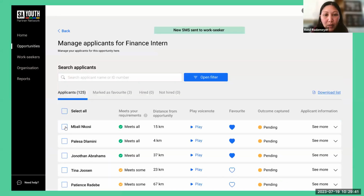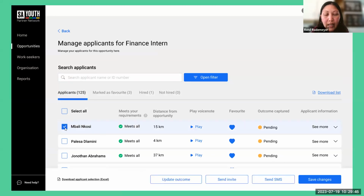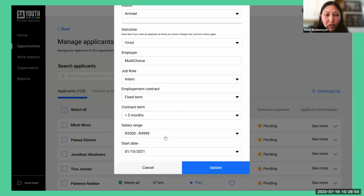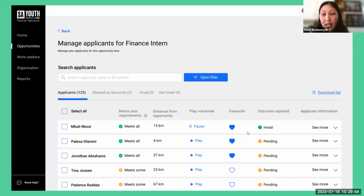And then the last piece is, once you've gone through everything, coming back here and indicating the hires by, again, selecting the person, clicking update outcome, and indicating the hiring outcome. So either hired or not hired, and then just one or two additional data points. I think it's salary and start date that you'd need to complete, update, save, and the pending status changes to hired. So that's essentially the end-to-end process on the platform, but I'm open to any questions. There's a whole lot more, but I don't think we have a lot of time for it, but yeah, open to questions.